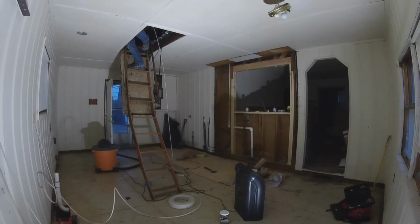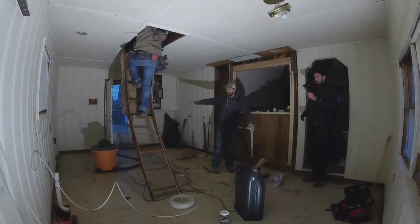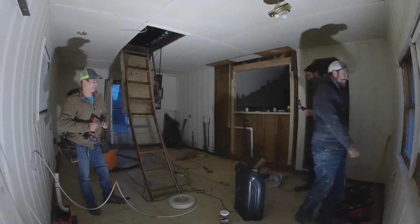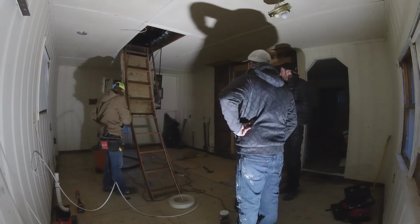We changed this whole kitchen around just for a lot of reasons. It just didn't really make sense the way it was. So now the sink's going to be on the left side underneath the window, and then we'll have a whole row of cabinets over on that side, and then we'll have plenty of room for a dining table up near these windows on the front side, and then the bar over there.